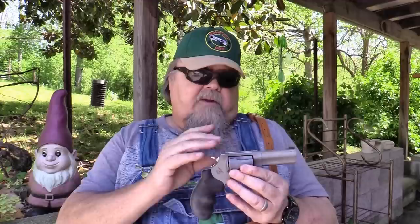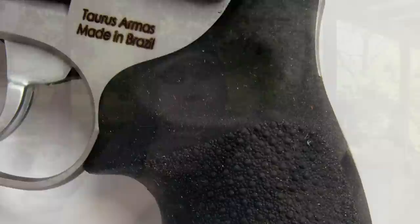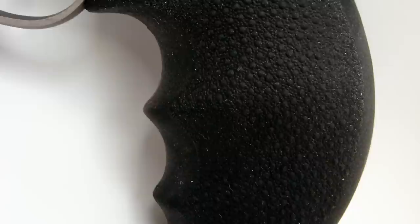The grips on it are a really nice improvement to the earlier versions. This is a Hogue soft rubber grip with finger grooves. It's big enough for you to put all three of your support fingers on it, and it tapers down towards the bottom as it's a round butt frame. The grip frame is left exposed at the end, which makes it settle back a little bit further in your hand.